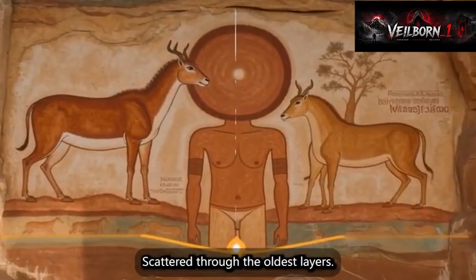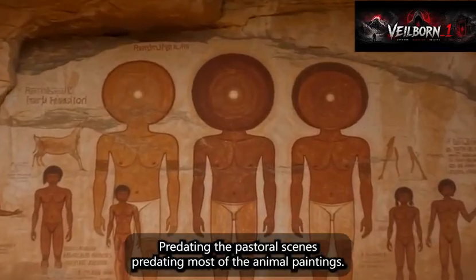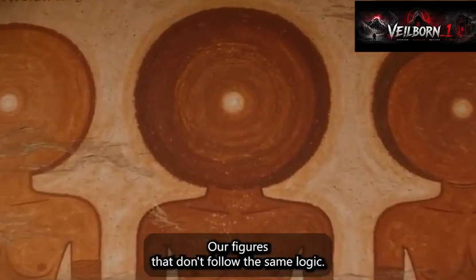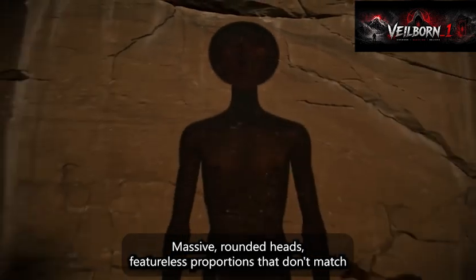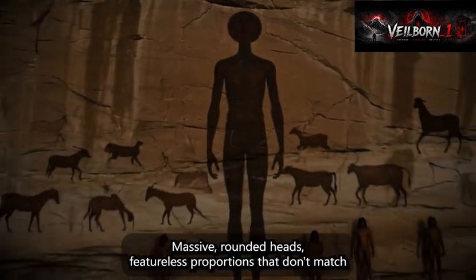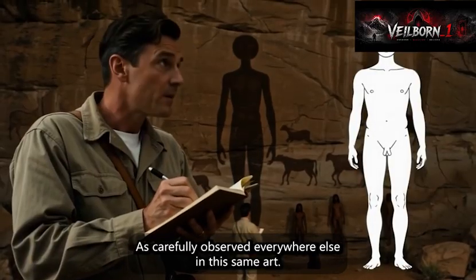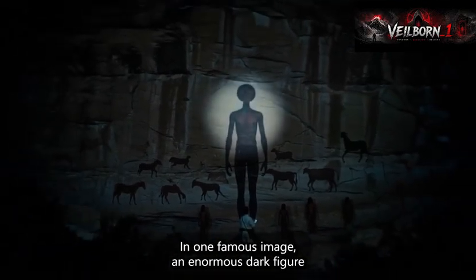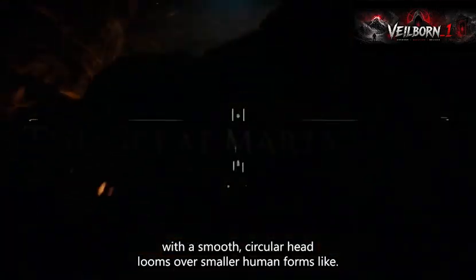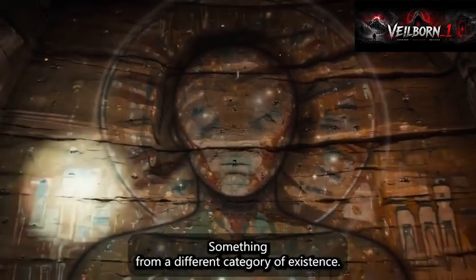to dismiss. Scattered through the oldest layers, predating the pastoral scenes, predating most of the animal paintings, are figures that don't follow the same logic. Massive rounded heads, featureless, proportions that don't match the human body, as carefully observed everywhere else in this same art. Some are several meters tall. In one famous image, an enormous dark figure with a smooth circular head looms over smaller human forms like something from a different category of existence.